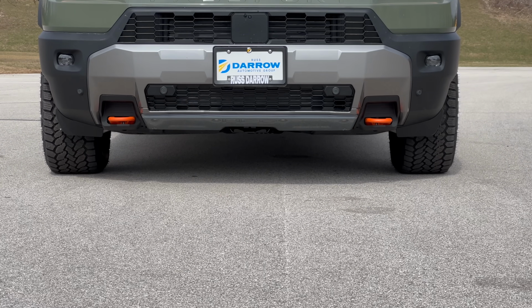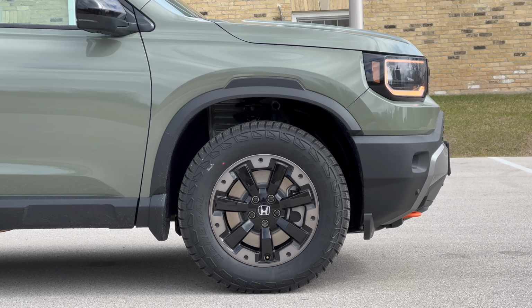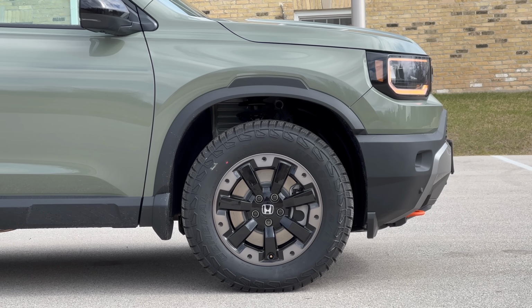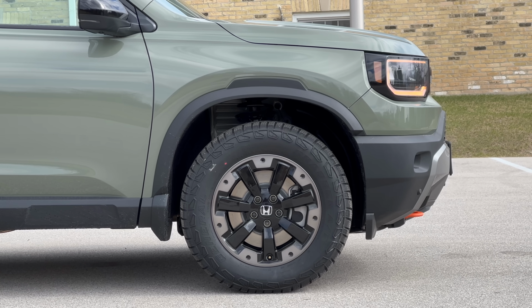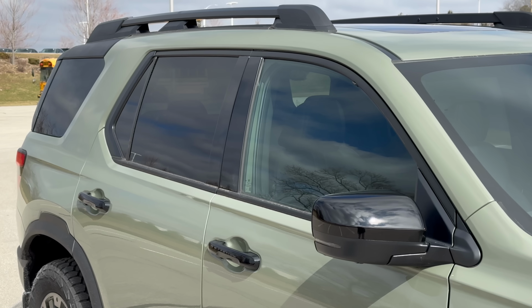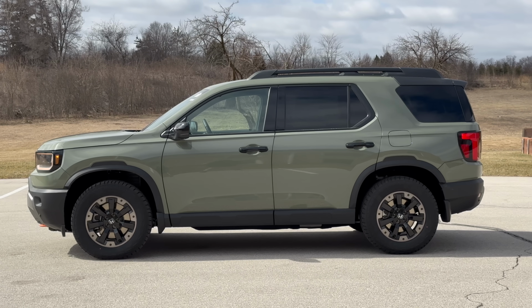But you've got recovery hooks up front, you've got fogs, you've got skid plates underneath. Around the side, you've got 18-inch wheels wrapped in General Grabber all-terrain tires. They're a 31-inch tall tire, which is almost as aggressive as like a TRD Pro Tundra. But then around the body, you've got black accents, you've got roof rails, you've got a classic SUV boxy profile.